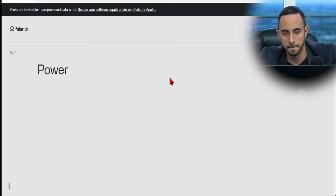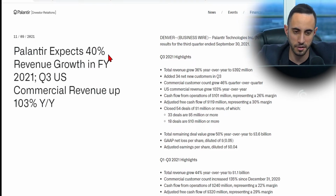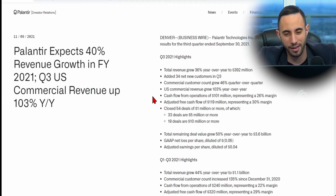So let's take a look at their most recent earnings release. So this is Q3 2021. Palantir expects 40% revenue growth in fiscal year 2021. Q3 US commercial revenue up 103%. Total revenue grew 36% year over year to $392 million. They added 34 net new customers in Q3.